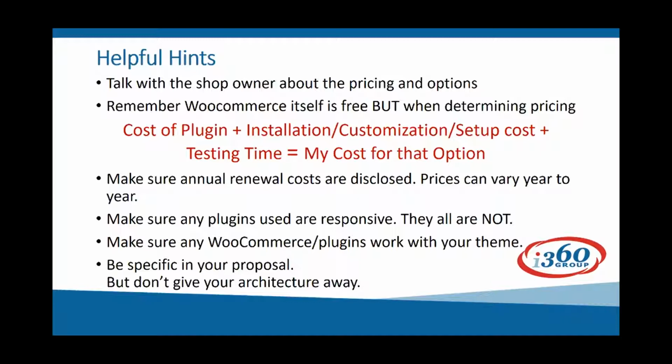And make sure everybody knows the annual costs and they're discussed, and that prices can vary. I have a WooCommerce plugin that went up $30 this last year just because of all the updates with Woo and everything else. That's a lot more features. The client's like, well, you should eat that cost. No, it's not my plugin.